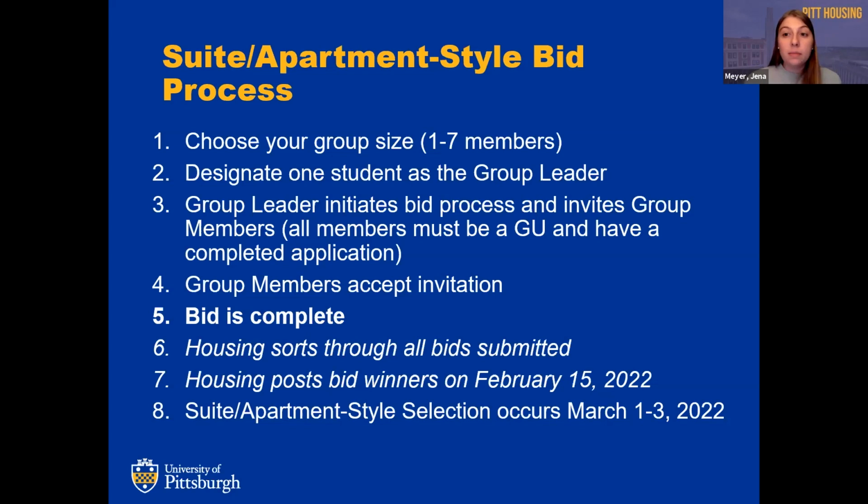So as long as myself and my 3 friends do those first 4 steps, my bid is done. Then you can see steps 6 and 7, those are in the hands of housing. Housing will go through all of the bids submitted, and we will post our bid winners on February 15th. So your student will know if they won a bid by mid-February. And then step 8 is they will go on one of those 3 days to actually select their housing.